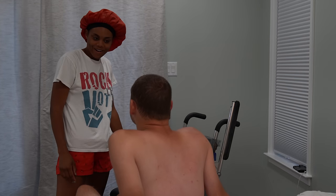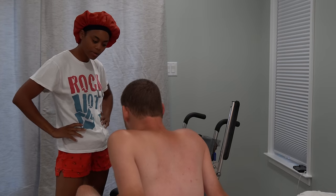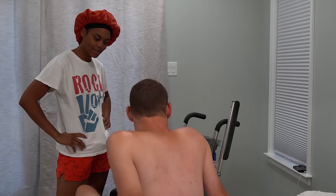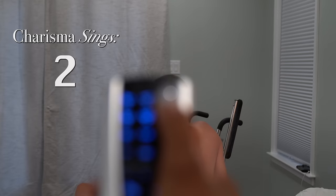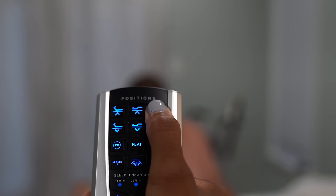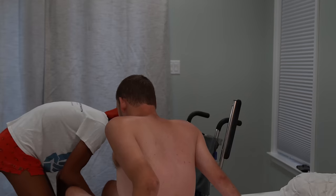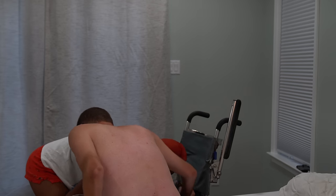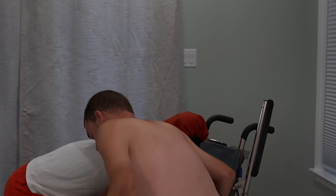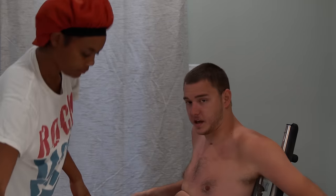Cole helps a lot with this transfer. We've been working on transfers ever since we moved here, so I'm doing less and less, and Cole's doing more and more. You wanna raise the bed? Yeah, we can raise the back up a little bit. I raise him up so he can transfer to the bed. Ready, Freddy? Ready. Come on over. All right. Perfect. Just like that, and we're in.